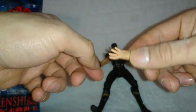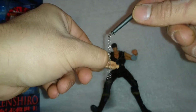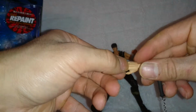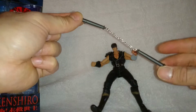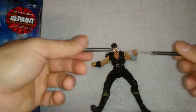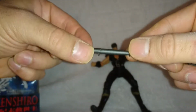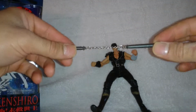And he also has an open hand here, which you can also use for the accessory, which he comes with, a nunchuck. Very cool. And he has a peg hole here in this hand, and he has a peg hole in this hand. So you can use it in both these open hands. And these nunchucks are very awesome. You know, Kenshiro is based on Bruce Lee and Sylvester Stallone. It's a little bit from both. And he has a real metal chain here. And the sculpting is nicely done here, as you can see on the lower bottom half of these nunchucks. It's just a very nice accessory piece.